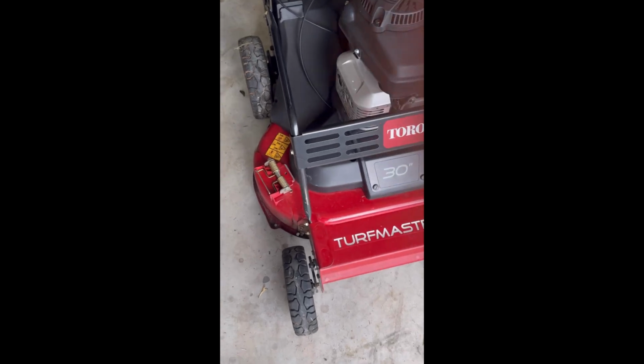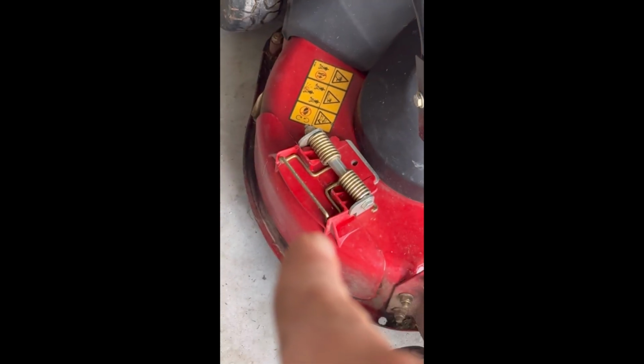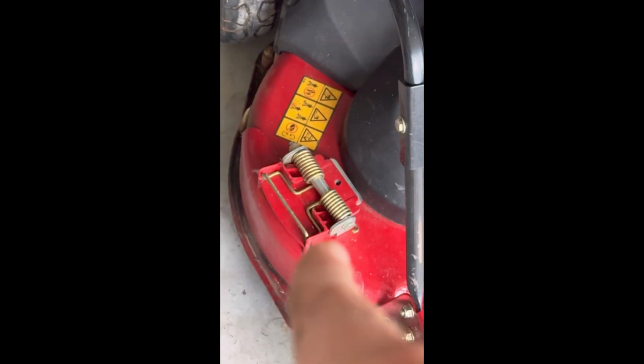truly liking it so far. Handlebars, not too big of a deal. Like I said, I can wrap that with some grip tape, and that's a done deal. Story over with. So let's jump right back into it with the Turfmaster. Let's see where it's winning so far. It's winning with the design on the mulching plate and the side chute switch out.